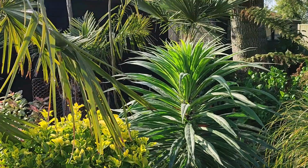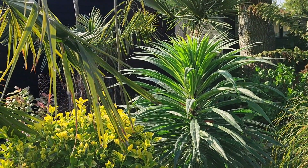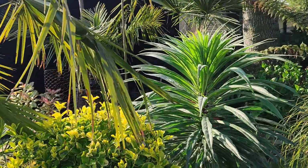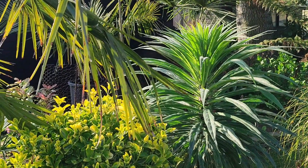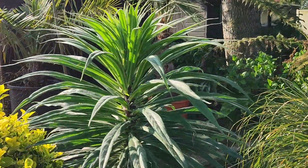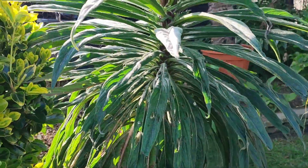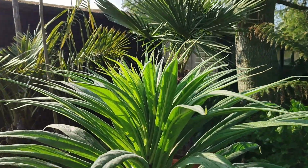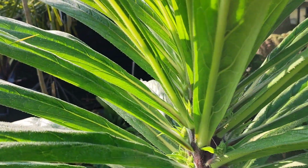I've got some more out the front in the front garden that are now flowering. I didn't protect them at all and they're fine. So I think the lowest we had this winter was about minus four-ish. So it's done well. It's kept its leaves. The bottom ones that went through the winter do look a bit tatty, but the top ones are looking fantastic. If I can get you in closer, we'll just have a look.